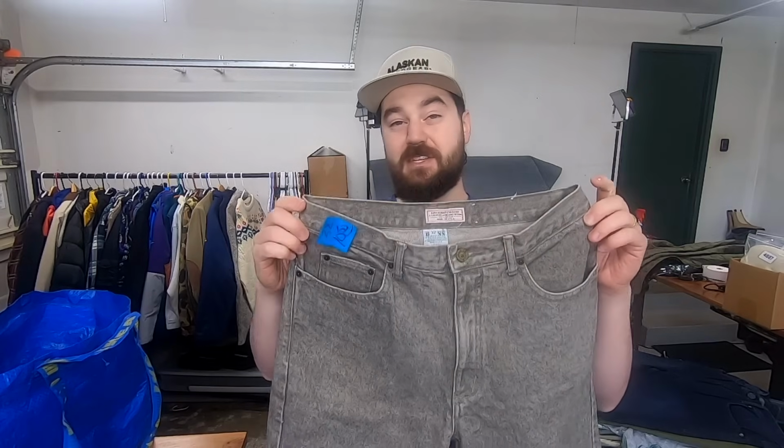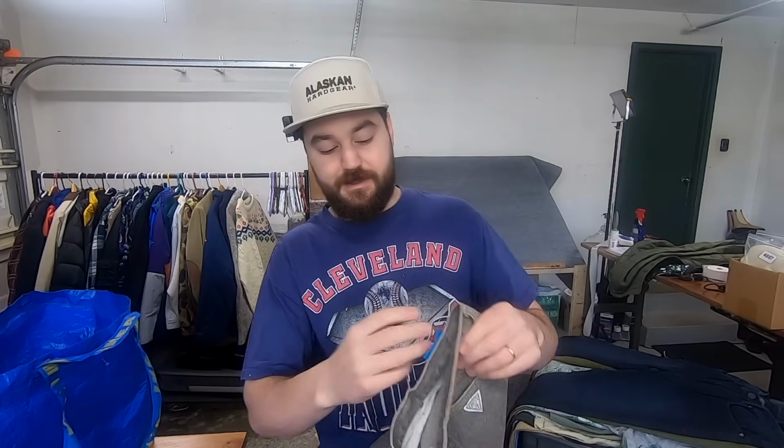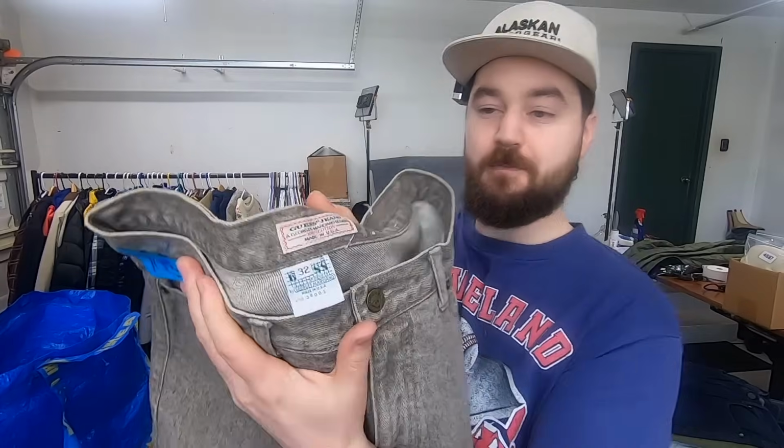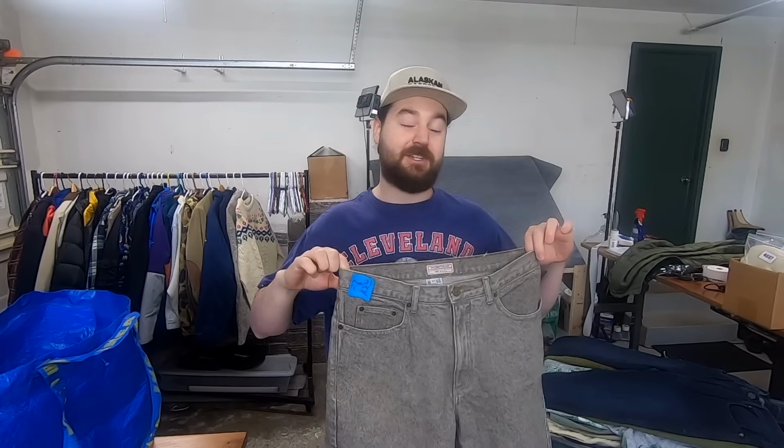I paid $4 for these vintage Guess denim shorts. These had a really cool old tag on them. Vintage Guess denim can sell really well. There's not much data because we're just kind of getting into shorts season, but I'm guessing these will still sell for about 20 bucks. I paid $5 for this Nike golf jacket.